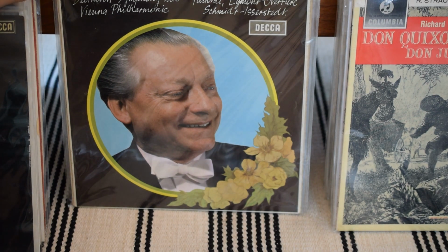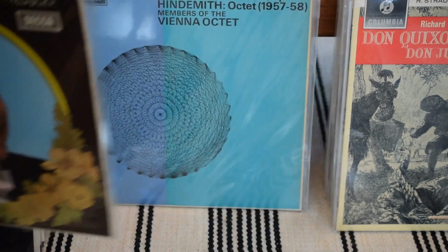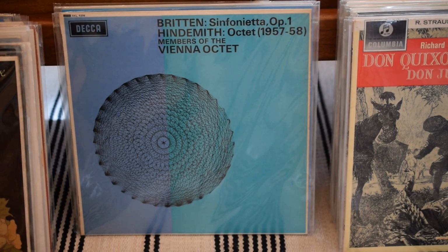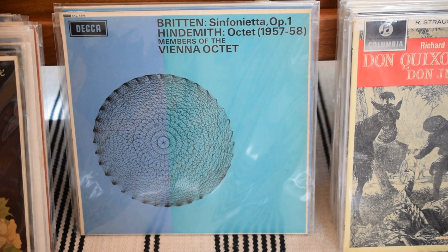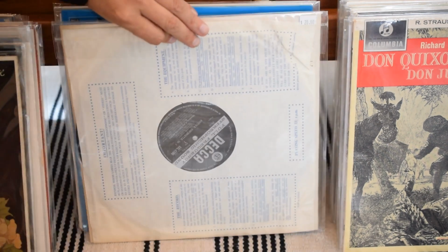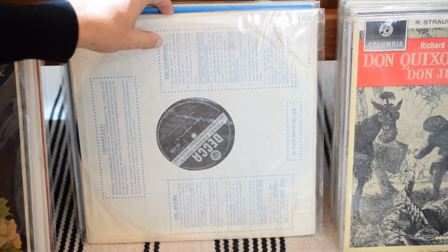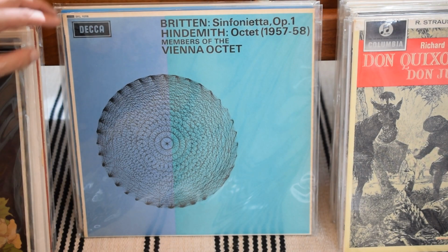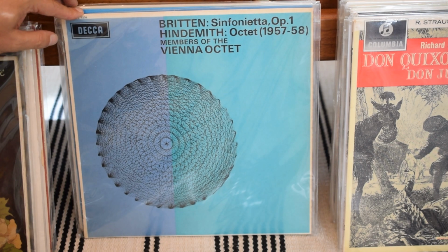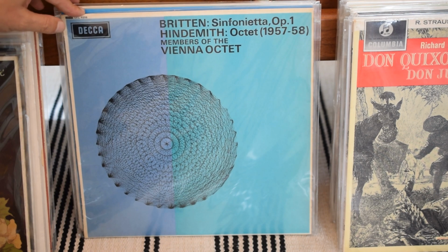Beethoven 6, Vienna Phil, Schmidt-Isserstedt. So this is Britten and Hindemith, members of the Vienna Octet. This one is probably my sleeper favorite of all of these Deccas. The sound on this one is so fantastic. Of course, the Vienna Octet, amazing group. Same group that did the Schubert Trout. The performance is fantastic. I love both of these pieces. They're a little bit modern. Highly recommend this record.